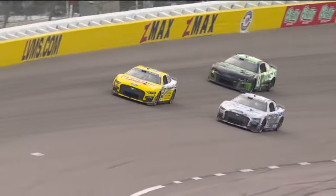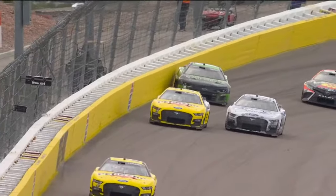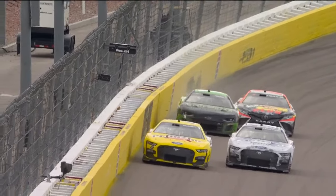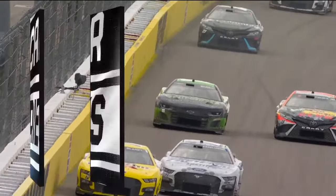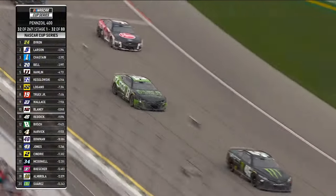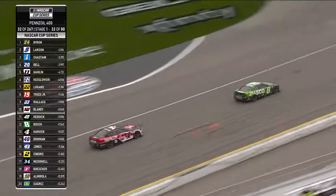Here it is. You can see he's headed the wrong direction, too tight in the wake of those two cars. Eventually snapped loose, got in the wall pretty hard. A lot of damage there. He was seventh when that happened. He is now 11th. Let's listen in.